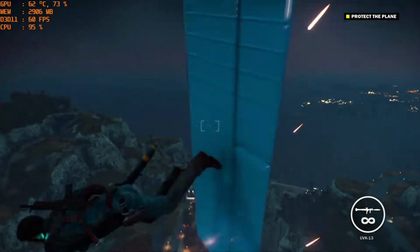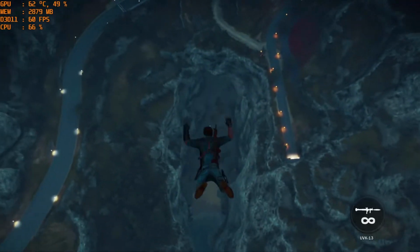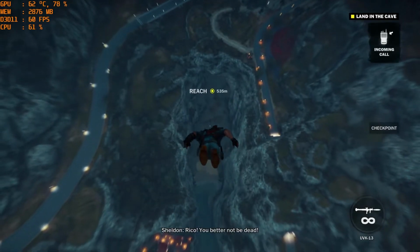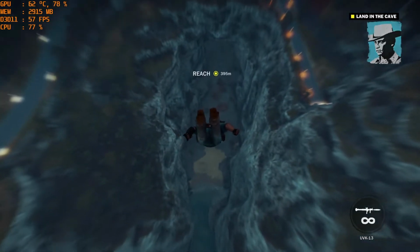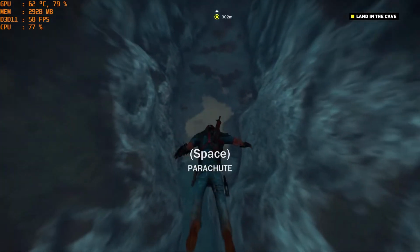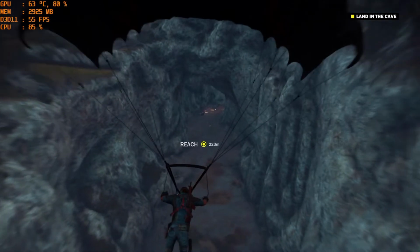So there we have it. As you can see, the i3-3240 definitely holds its own in 2019 against these games and these benchmarks. It performs relatively similar to the i3-4170, the 4th gen CPU, and I'm pretty impressed with its performance.